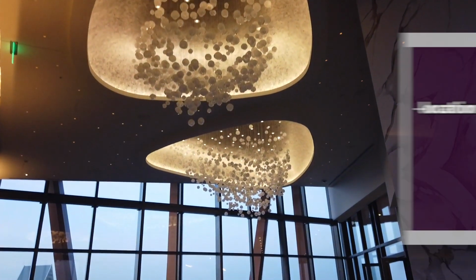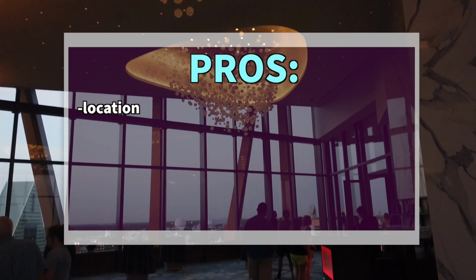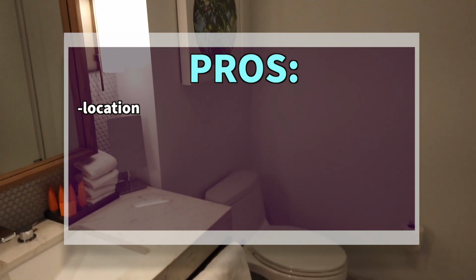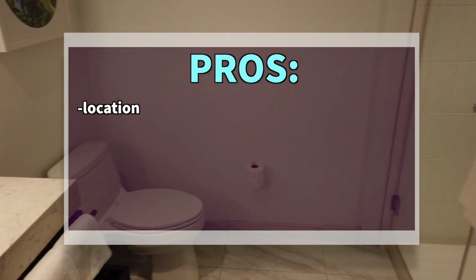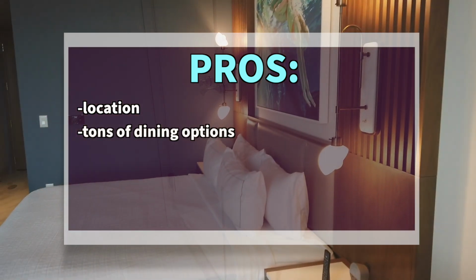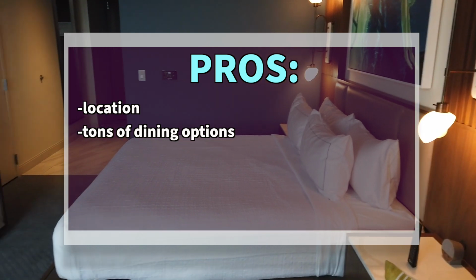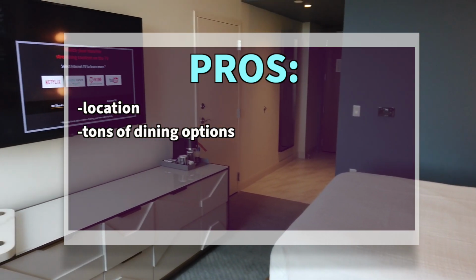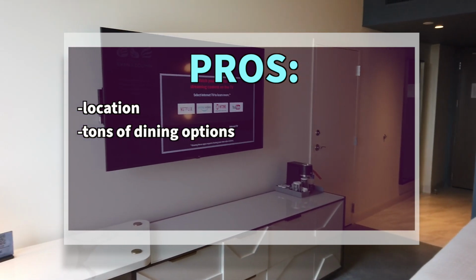Pros-wise, the biggest one for me is going to be location. We're in the Epcot area. I can walk to Epcot and Hollywood Studios. In my opinion, resorts in this area are in the best location in all of Disney World. I stand by that. And there are tons of dining options. There's a pool bar, a lounge, a coffee bar, and a signature dining restaurant, all located right here at Swan Reserve. You also are walking distance to the Swan and the Dolphin, which have a ton of dining options.